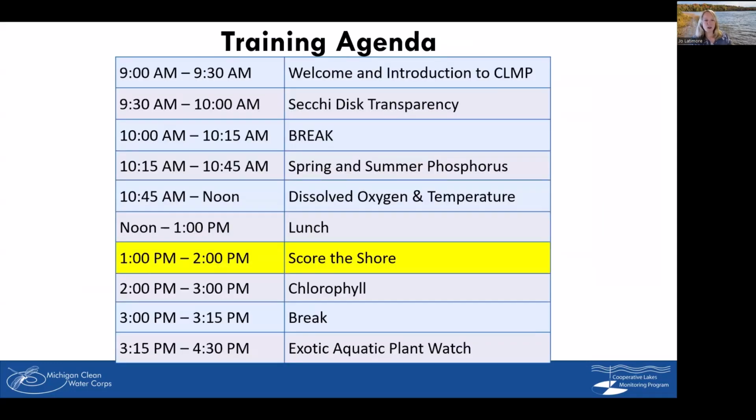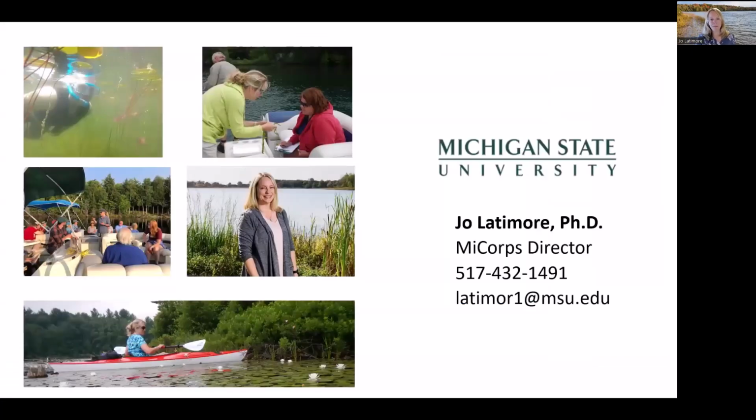After Score the Shore, which will take about an hour, we'll move into chlorophyll monitoring with Dr. Paul Steen, our streams program manager and a big supporter of the lakes program too. We'll have a break from 3 to 3:15, and then Eric and Elgin and I will come back at 3:15 to take you through the Exotic Aquatic Plant Watch, our invasive species monitoring program.